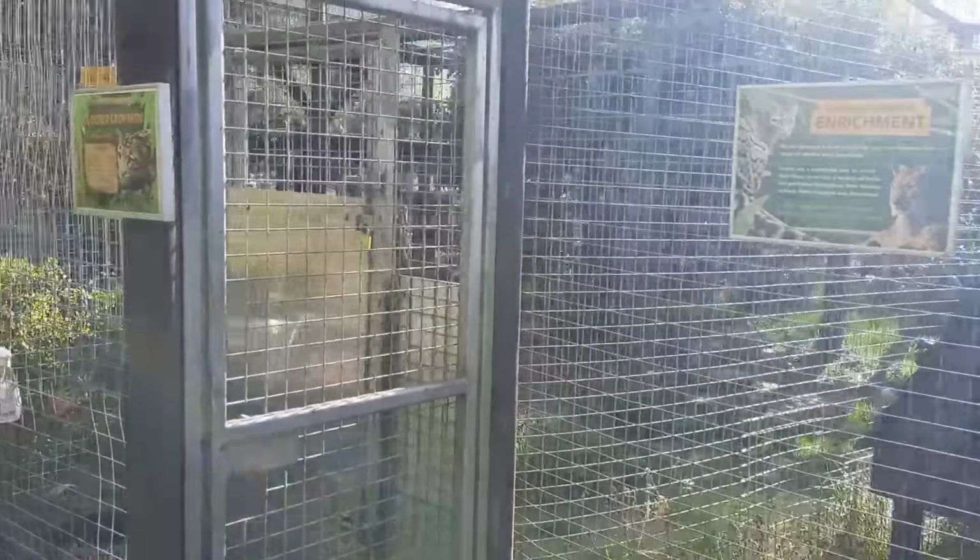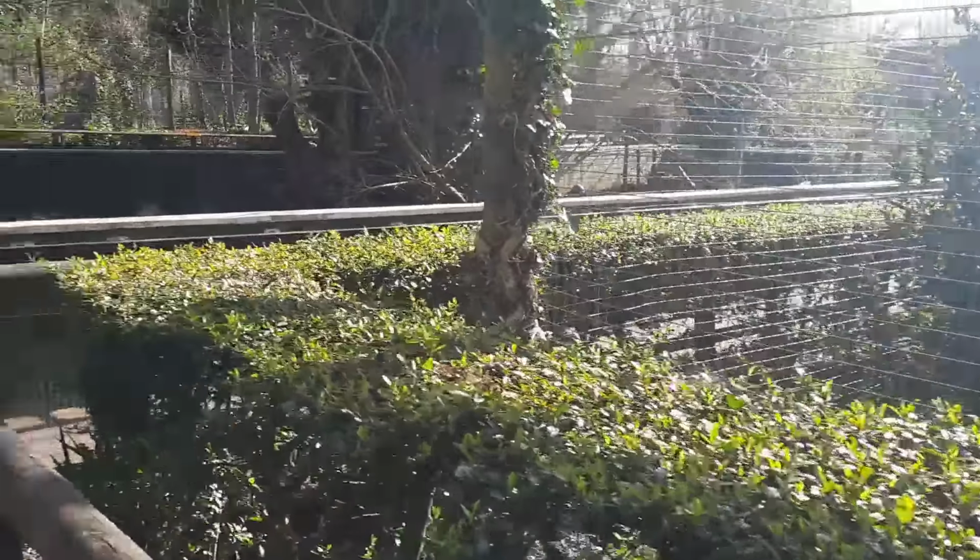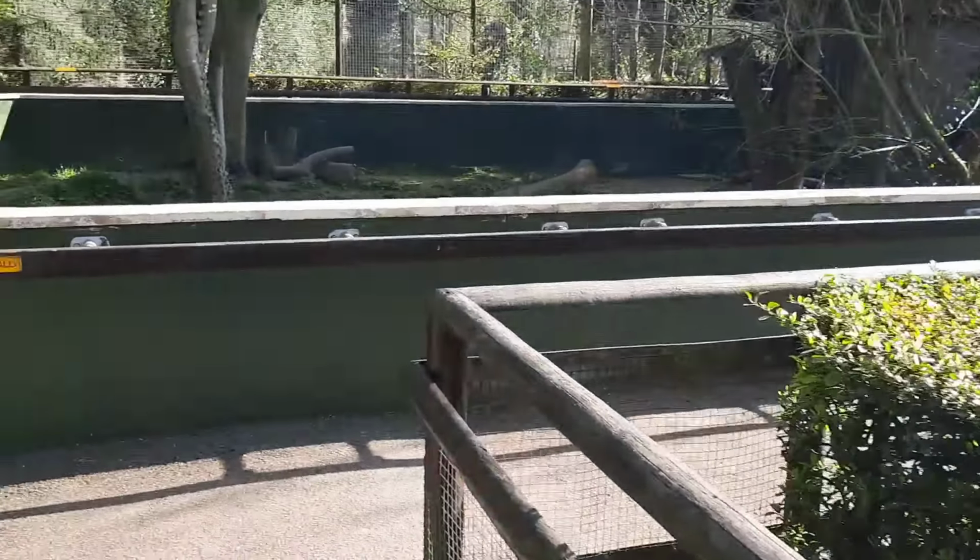Other than in this one, we have our clouded leopard, who is probably one of the most difficult animals to spot. And again, yeah, the sun's not really in the right place to film on that enclosure.